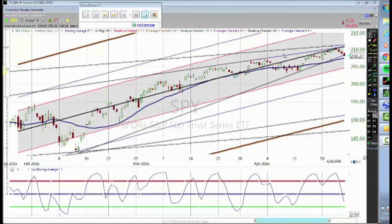And you see this line here and this line here. Those are, that's a wedge. And tomorrow, if that wedge is broken, this line right here, if it's down here, then we could be looking at the market being all the way down to this 192 area, which actually is the bottom of the value area. Now, I'm not saying that's going to happen. That's something to watch for.